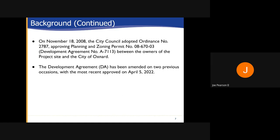Continuing with the background, specific to the properties in question for the project today, on November 18th, [a development agreement was approved] with zoning permit 0867D03 between the owners of the project site and the city of Oxnard. The development agreement has been amended twice since it was originally adopted, with the most recent being approved on April 5th, 2022, in conjunction with the recent specific plan amendment.